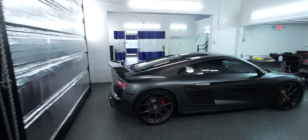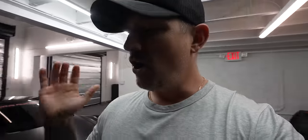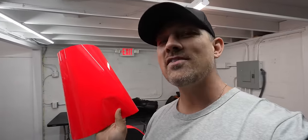We are here at Protective Film Solutions, Florida's location in Fort Lauderdale. Get excited. We have a huge car delivery just outside the door, but I want to quickly show you guys why we are here. So this is Ryan's Audi R8. Ryan is going to be doing the PPF on my carbon Senna, as well as we will be doing an insane livery.